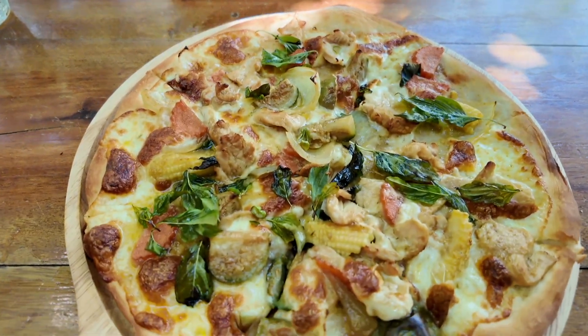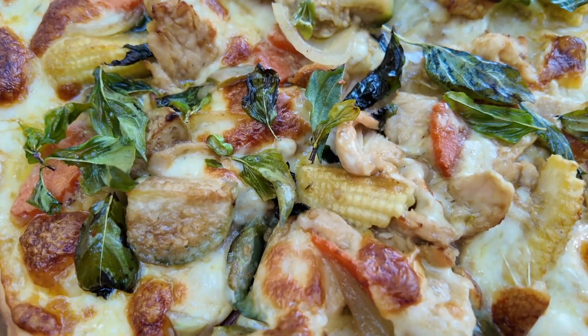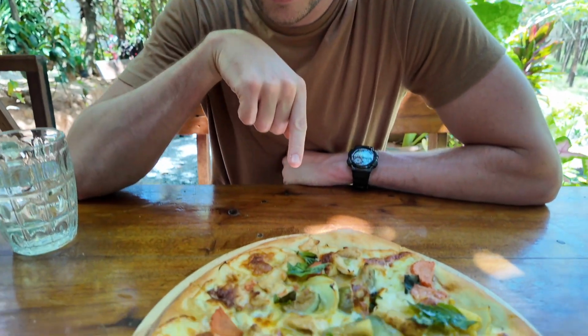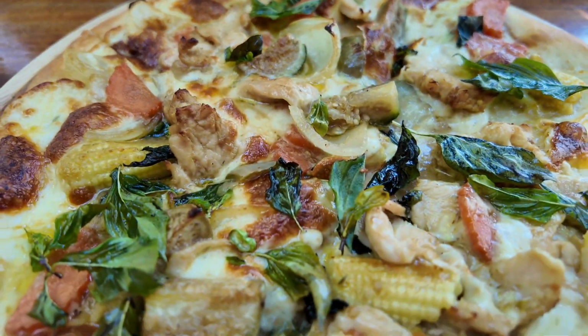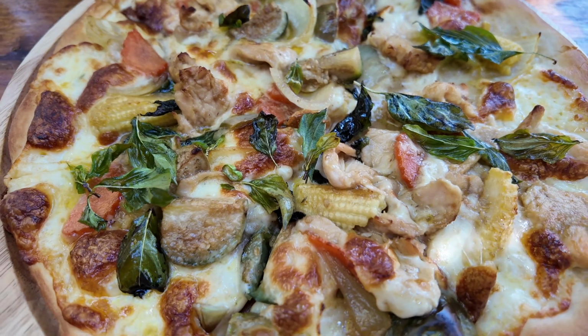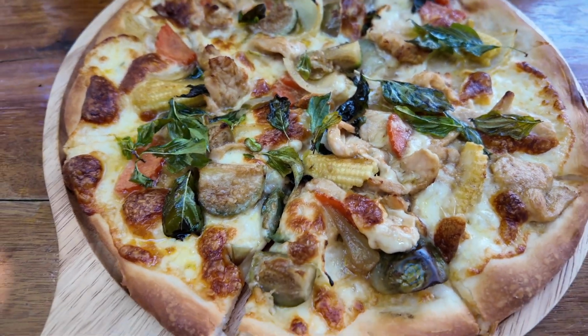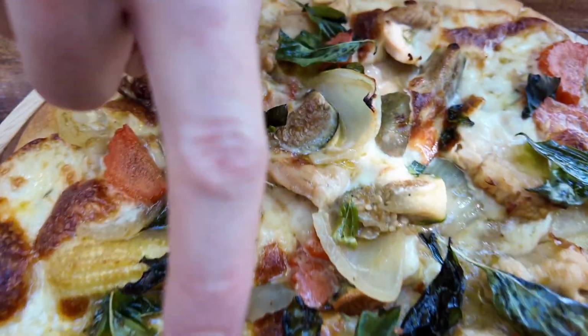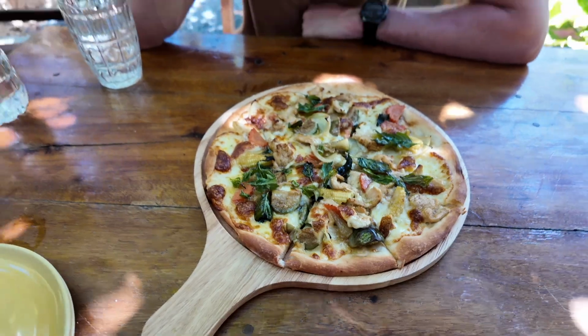So the pizza has arrived and it looks really good. It looks incredible. The Thai green curry pizza looks like it's got some, I don't know what those are, but onions, chicken, carrots. And that looks like baby corn. And then I don't know what these little green things are, but that's what's in Thai green curry. We'll find out. So let's try it.